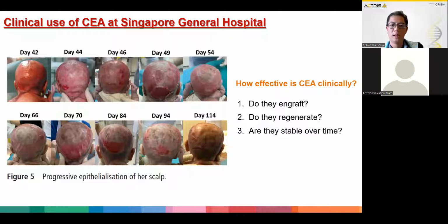Okay, so basically, I've been asked a lot of questions about how effective CEA are. Do they engraft? I hope I've shown you some cases which can convince you. Do they regenerate? You can see on this baby that it was slowly regenerating, even from a very small patch to a big patch here. And whether they are stable over time, we still do not know, and we continue to monitor this baby.